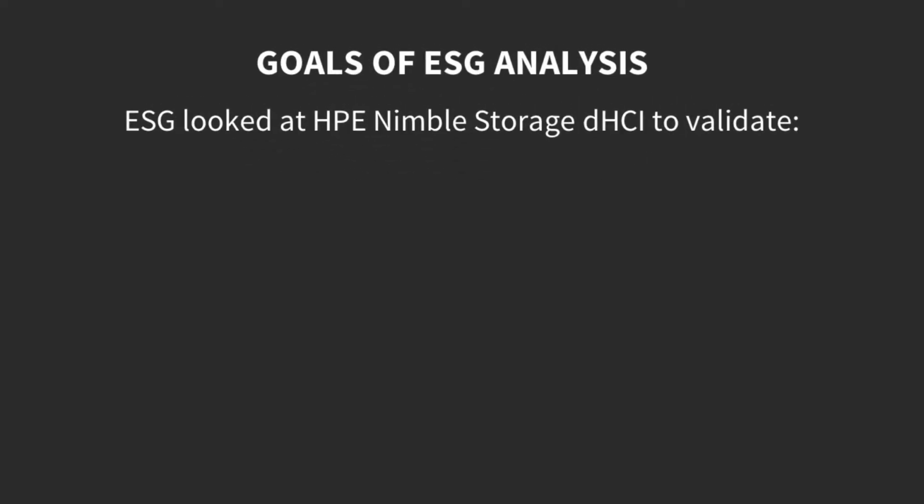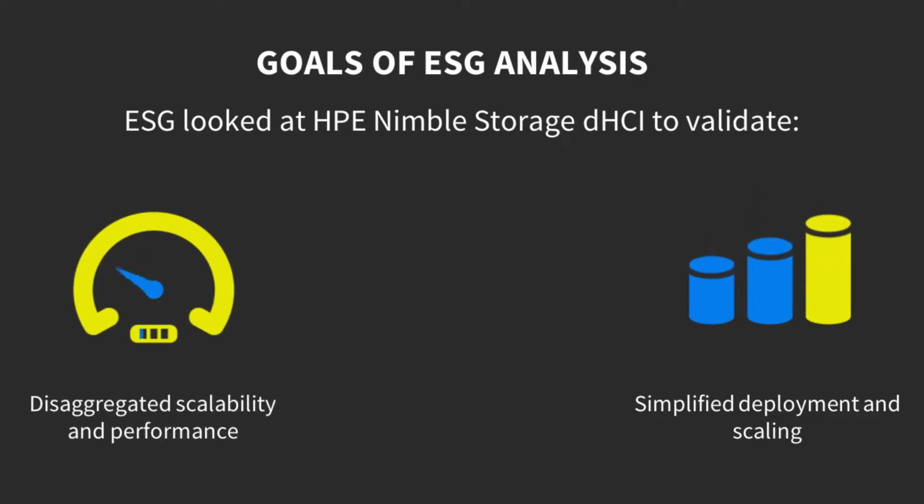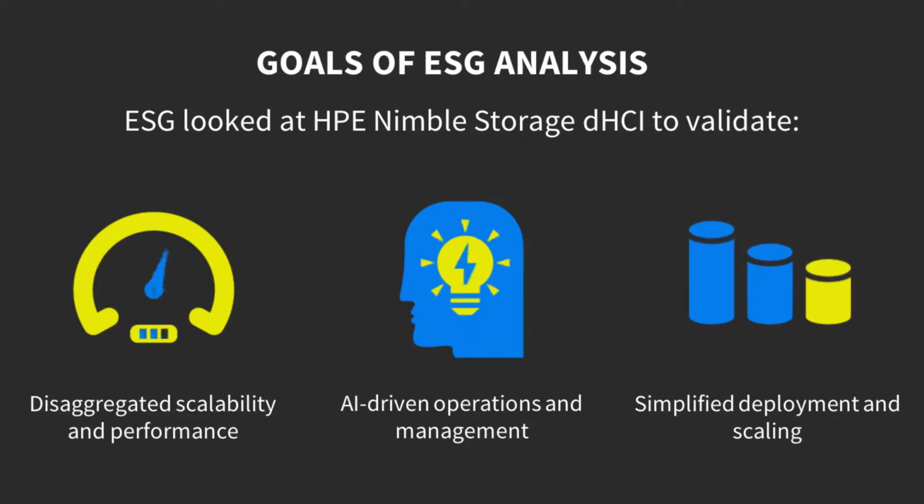ESG performed testing of the HPE Nimble Storage dHCI platform to examine the simplicity of deployment and management of the platform and validate the disaggregated scalability, performance, and AI-driven automation in the context of consolidating business-critical apps and workloads.